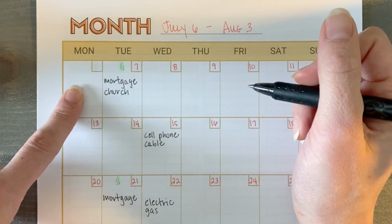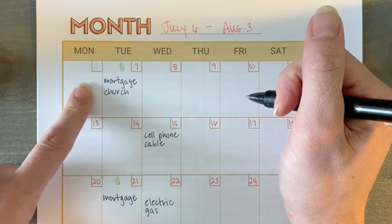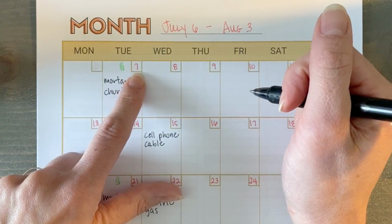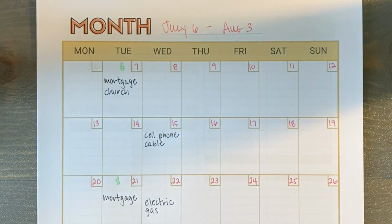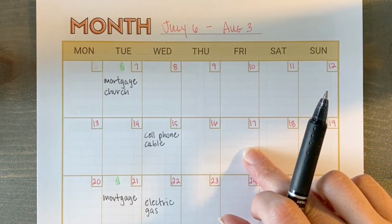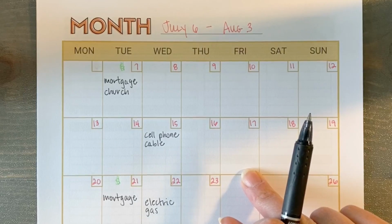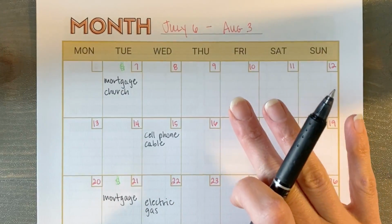Our World Vision is due on the 5th, and that was already covered with the last month, since again, we're only starting here on the 7th and we're stopping on the 3rd. So we're not going to have to include World Vision on this budget at all. I no longer mark our pet insurance payment on our calendar because that comes out of our spending categories. And I'll try to do a better job explaining that when I get to that part on the budget.